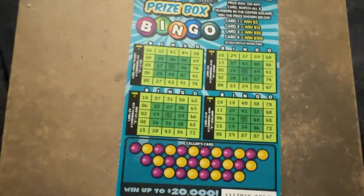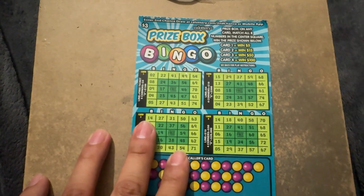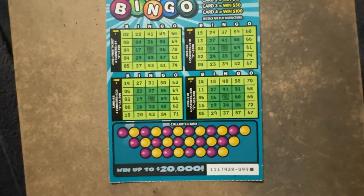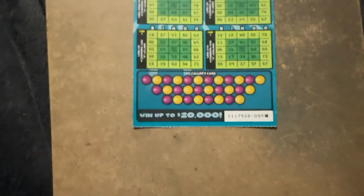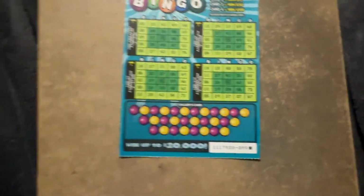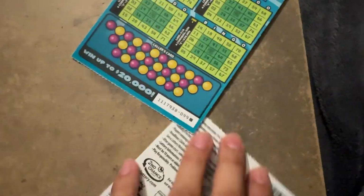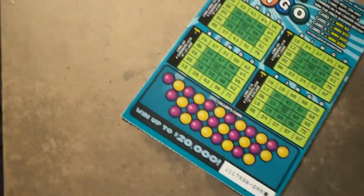Here I have the $3 scratcher, prize box bingo. My reaction, and you could win up to $20,000. You know, you could actually win more on the $2 scratchers than this one. Maybe the odds are different here. I don't know. This is one in three. More or less cash prizes, whatever that will contribute to it. Sure, yeah. Let's go with that.